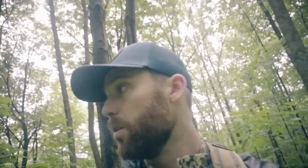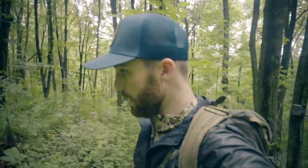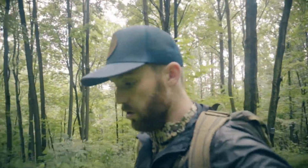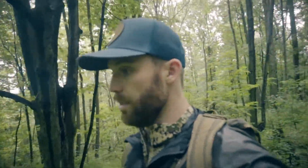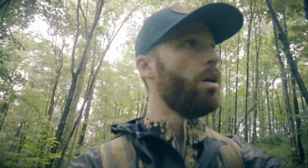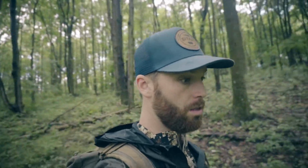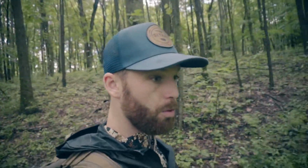So might have to move that sucker in a week or two further down, but I like to hang all my cameras at least 200 or 300 yards away from the bedding, and I can check them on my quad to try to keep the scent down. So see how that does. I felt like walking today, so I just drove the quad to the top of the hill and gonna hike around up here. We got 2 more to hang.